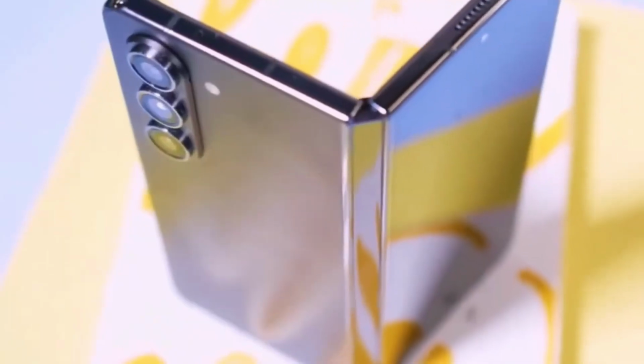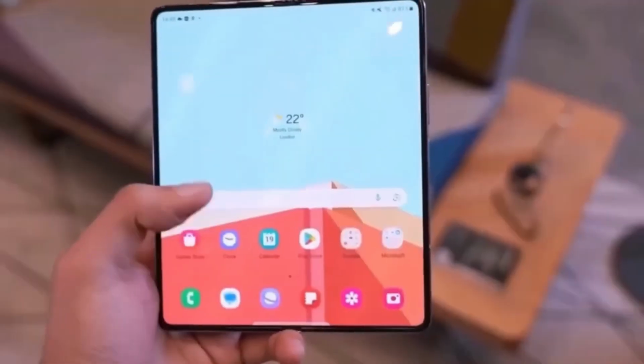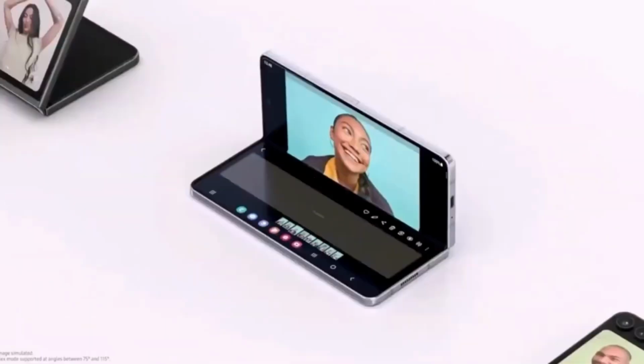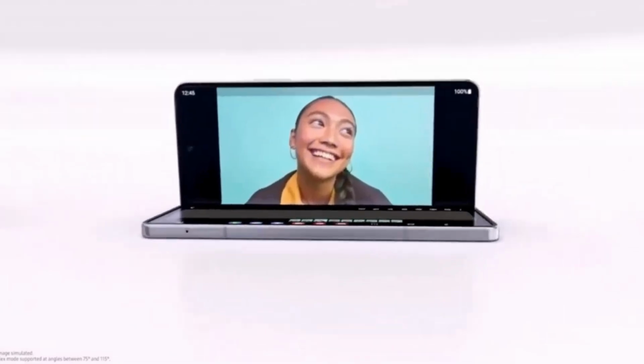In terms of durability, the special edition is made with Gorilla Glass Victus 2 for extra protection and features a distinctive stripe pattern on the back. Its frame is made from armor aluminum, ensuring it stays tough against everyday wear and tear.